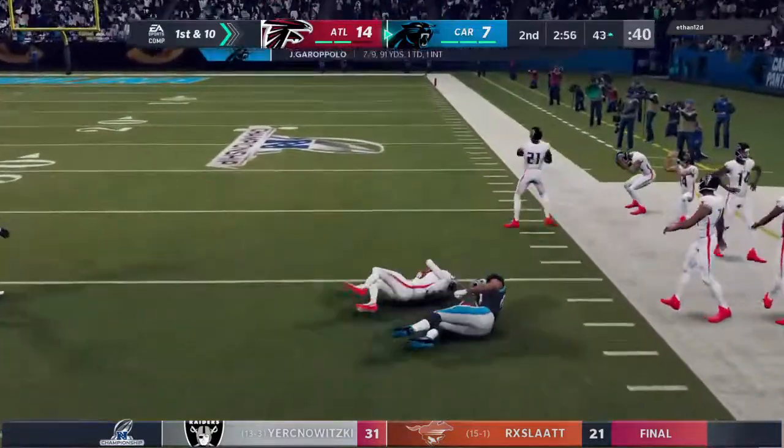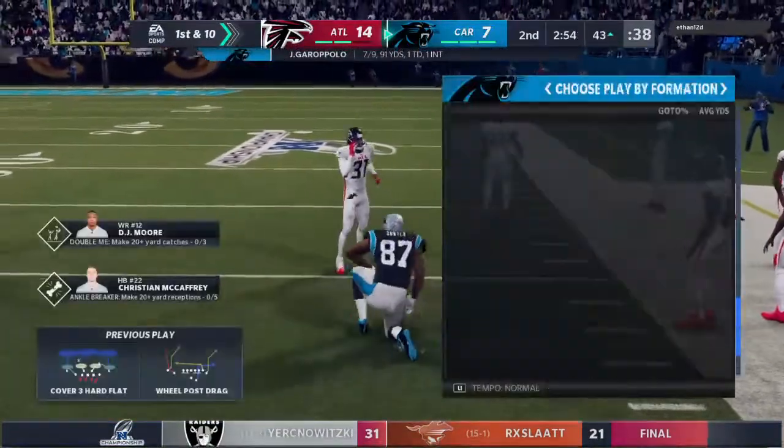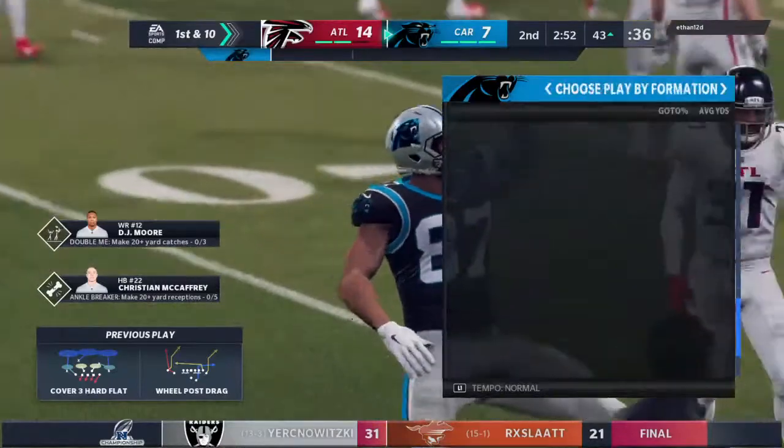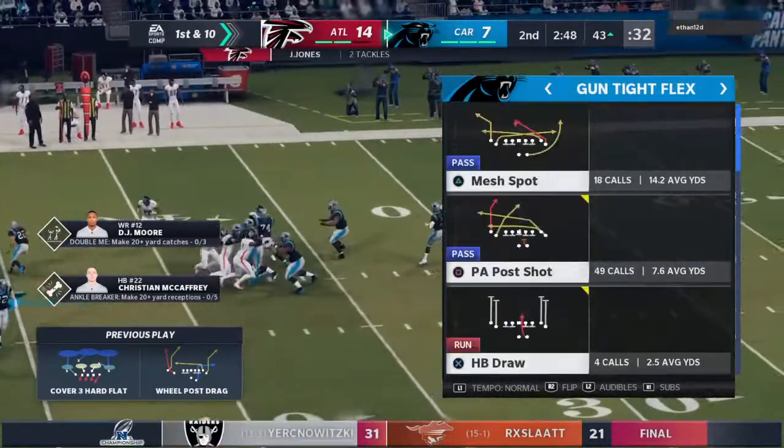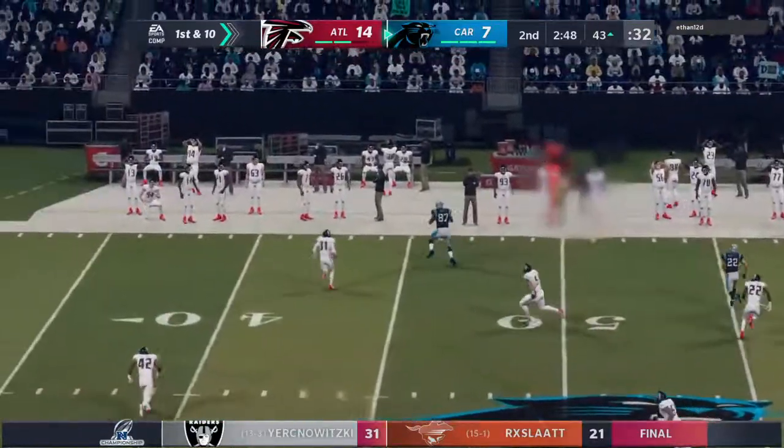Here's a throw right side, taken in by his tight end. And he'll work it across midfield inside the 45. It's a Panthers first down, 17 yards on the play. 3-yard line.